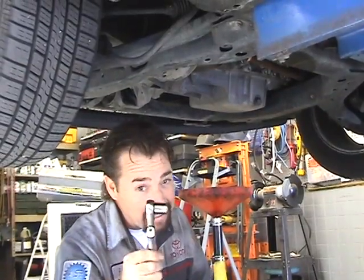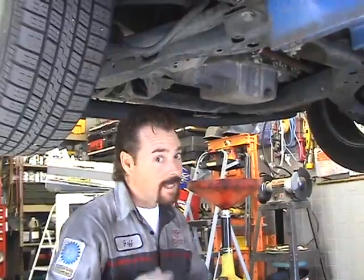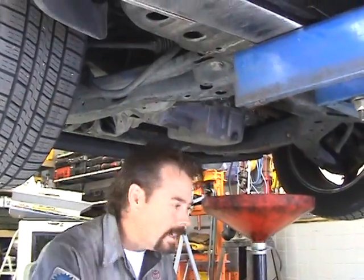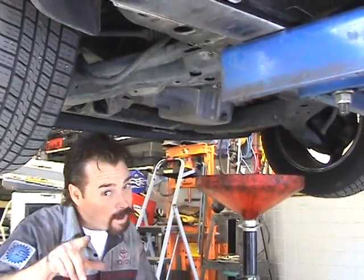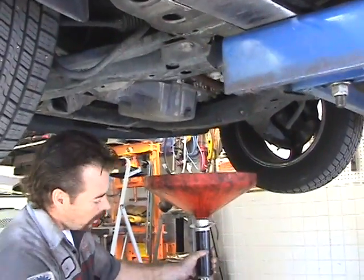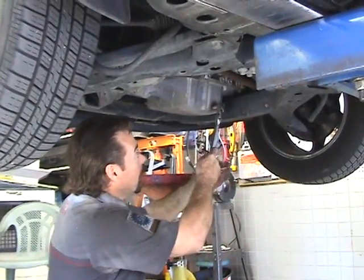Remember, righty-tighty, lefty-loosey. I know it sounds stupid, but trust me, I've seen a lot of mechanics, myself included, accidentally tighten when you should be loosening. Next, you're going to need a suitable container to put all that oil in. A tub or jug. Don't let it run onto the ground because that's a big no-no in the EPA's eyes. So we're going to use this guy right here to catch all of our oil. So, loosen up your drain bolt.